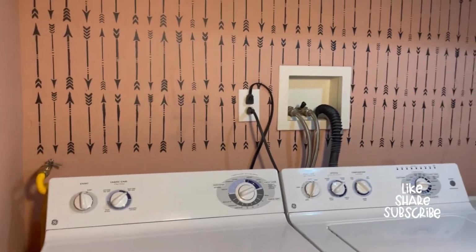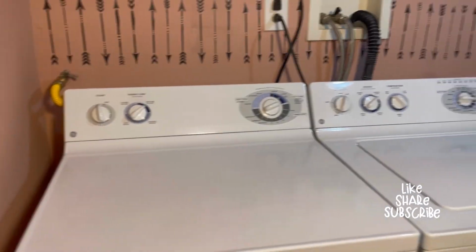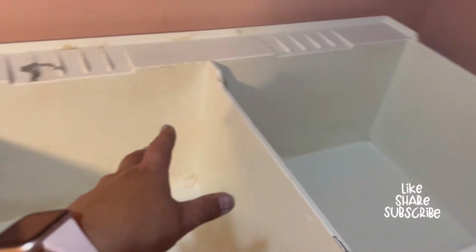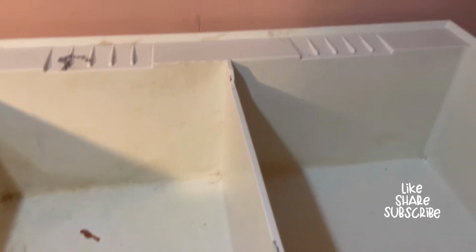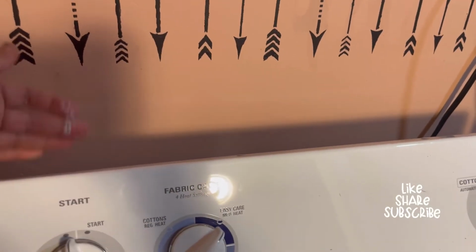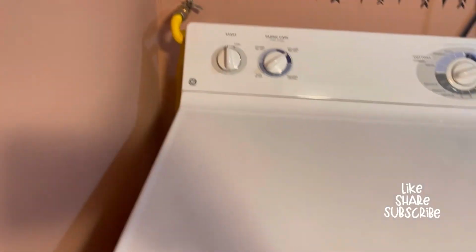I am wrapping up day three. The machines are back and installed. There's still more to do. I have to connect this, but I need to order the faucets first, as well as anything else I'm gonna need to hook it up. I would love to put a baseboard. Also, there's an 8-inch gap from here to the wall. I have some ideas, but right now I don't have the financial resources.